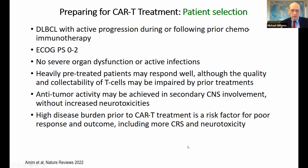So when you're selecting patients for CAR T, I'll just call your attention to this very recent review in Nature Reviews. We're looking at patients who have active progression during initial therapy or a salvage regimen or following prior treatment. Performance status 0 to 2, no severe organ dysfunction, active infections. Heavily pretreated patients may respond well, although you may have more difficulty collecting sufficient T cells in patients with extensive prior therapy. You can see responses even with secondary CNS, parenchymal, or leptomeningeal involvement.